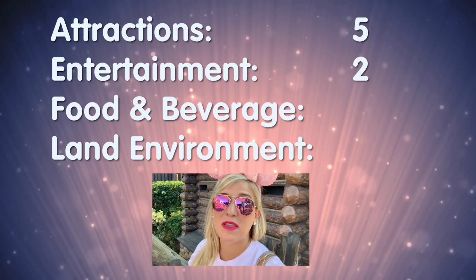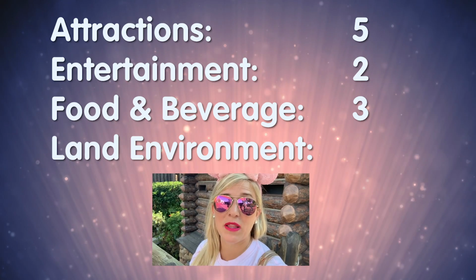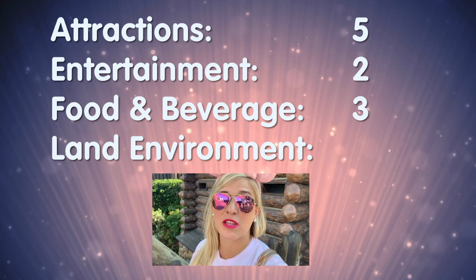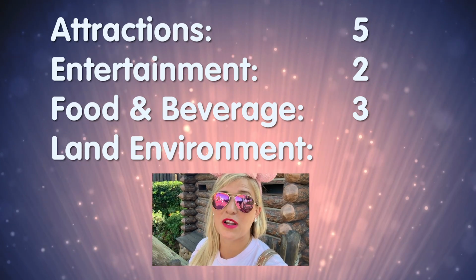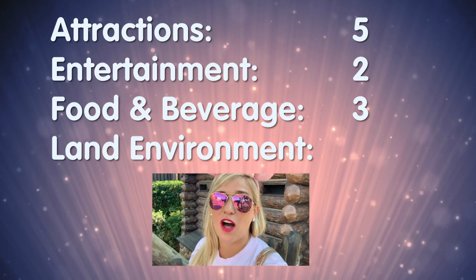Food though, I'm giving it a 3. That's because while I love Pecos and it's one of my favorite places to eat in Magic Kingdom, that's pretty much it. Now that the turkey legs are in Adventureland, there's no iconic snack here in Frontierland. The full service option's pretty forgettable, and there's just nothing that memorable about the food other than Pecos.